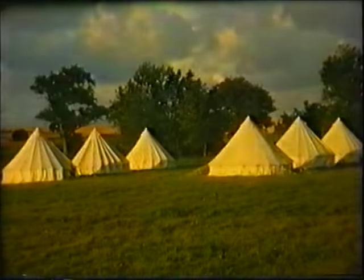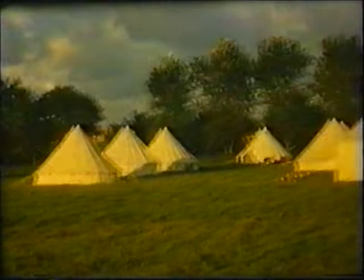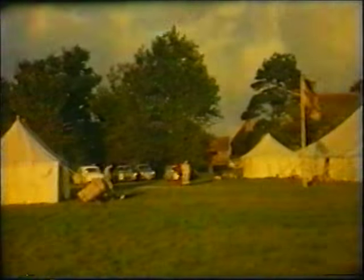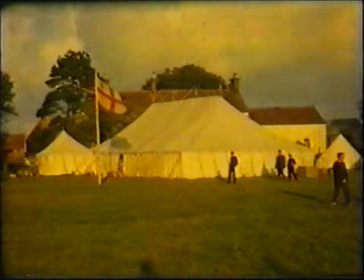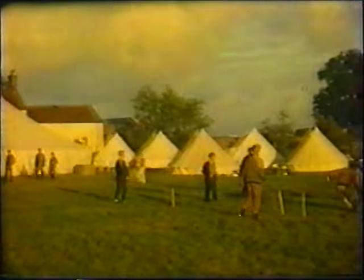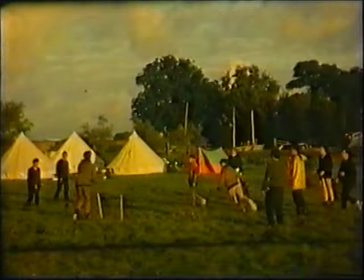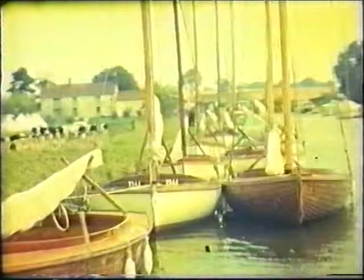Well, we'll just drop in at the Broads camp. Lovely site called Oby, at Oby, O-B-Y. And for the first time, this was a mixed camp. And Crusader boys and Crusader girls together. There they are, all together. And it was a wonderfully happy and enjoyable time. There's the campsite, and there are the boats ready to be used next outing.